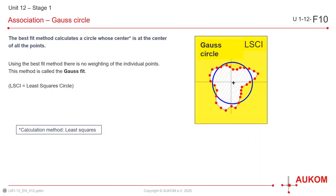So this first association method is, again, the Gaussian circle. What we have here is the data from your CMM, which are the red dots that you see on the right-hand side. What the software is going to do with the Gaussian fit is take all of the points and do an equal weighing. So it's a mean. We're going to fit a perfect circle, which is the blue circle you see, somewhere, quote unquote, in the middle. So you see that some of the red points are inside and some are outside. This association method is commonly used for the production process. You're churning out parts, you're measuring things quickly, you just want the average of your analysis.